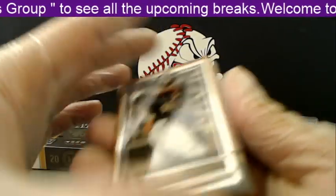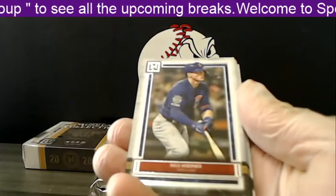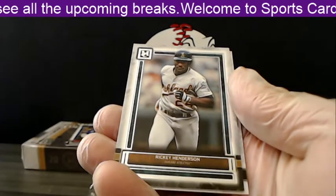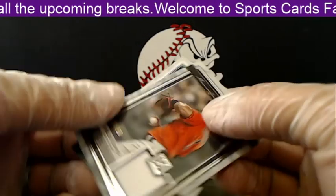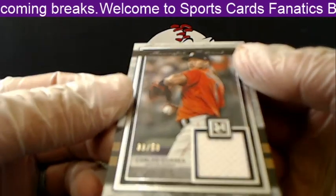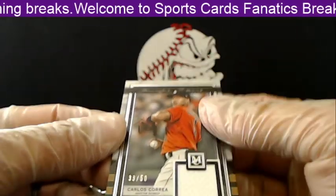Josh Bell starts us off. Nico Hoerner, I think that's number 2 for Nico. Ichiro, Rickey Henderson, and our hit's going to the Astros. Carlos Correa, 33 of 50, up to the Astros.